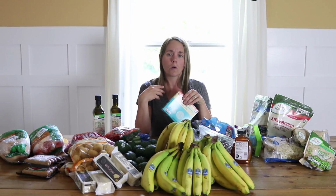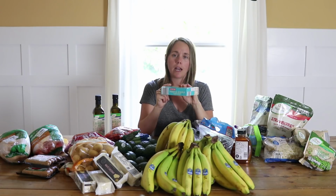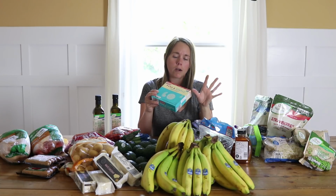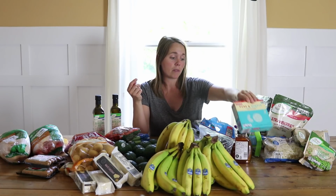It's just another easy thing if they need a snack, if we are out at a park or going on a play date or something and they need a quick snack. So I like to have several boxes of these in the pantry just ready for them. Now, these are much cheaper at Aldi than the Lara bar brand at other stores. So I like to stock up on those, and they're actually the same thing.